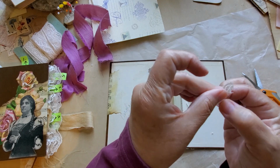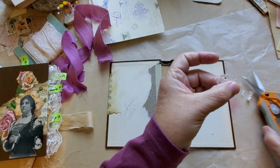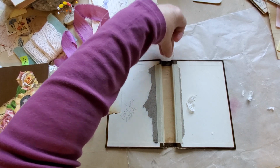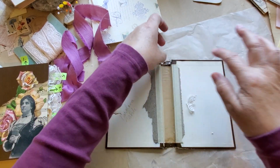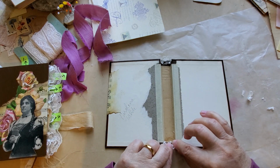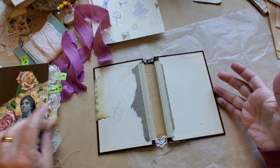Sorry, I just thought we don't need that. So I'm just going to take it off. The less bulk, the better. So there we go. We'll put a little on the top and a little on the bottom. And that will help camouflage Miss Carolina's little situation happening down below there.